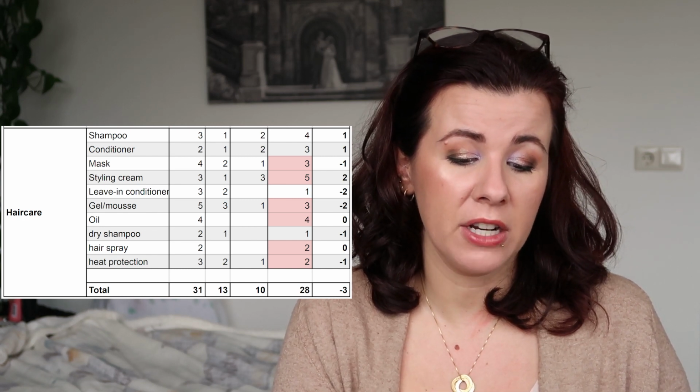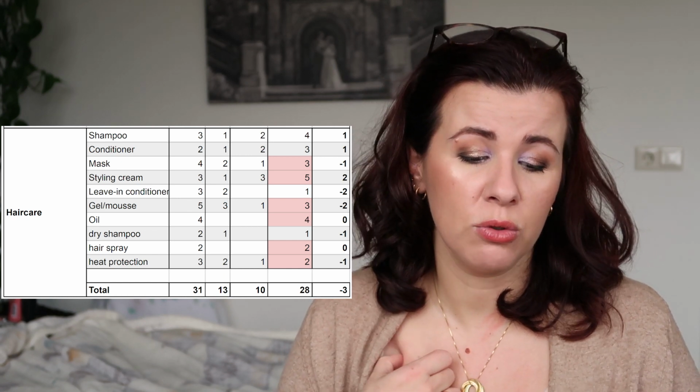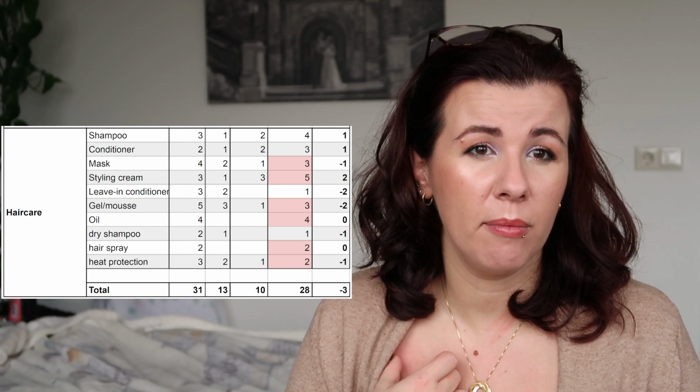Hair masks, I finished 2 and I bought 1 this year, and I have a total of 3 hair masks, which I need to go through.